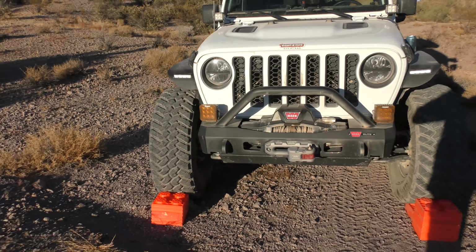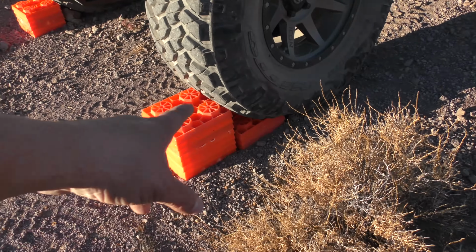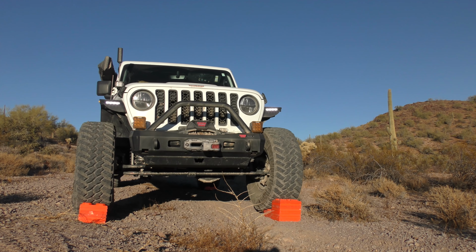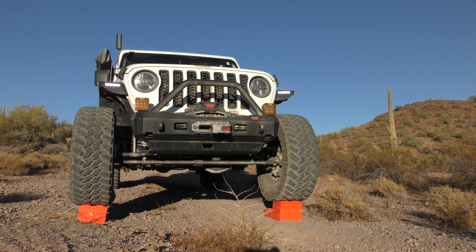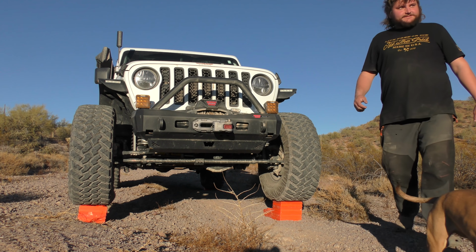Interesting leveling job. Not a big camp spot here, so I'm tucking myself away. But yeah, we're using two packs, all of them. So we got a bunch here. We've already pulled forward on these to help us ramp up on those, and we got a couple back here for this side. A bit taller. That's awesome. We're 0 degrees side to side, 1 degree head height in the wrong direction, but that's okay, we'll make it do.